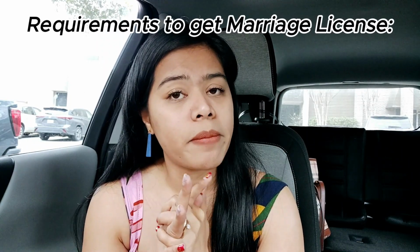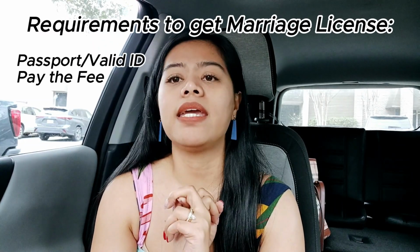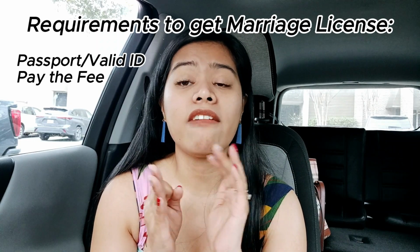So the requirements is only your passport or a valid ID for your fiancé and a fee po. May fee siya ranging from $10 to $80 depende po sa county ninyo. So you may Google it or you may go ahead sa county ninyo and pay for it.